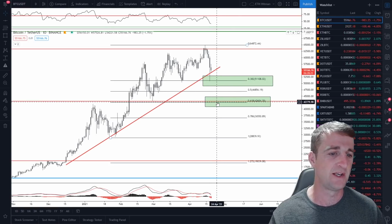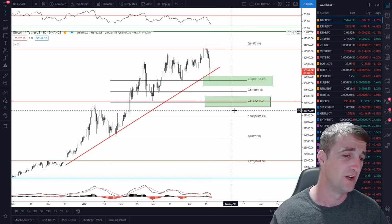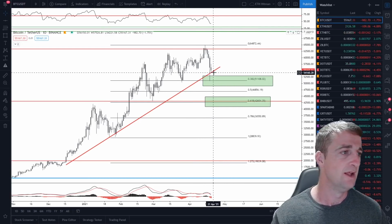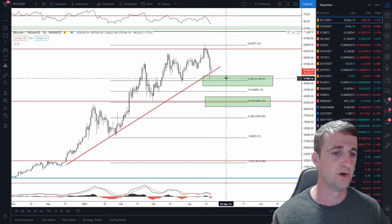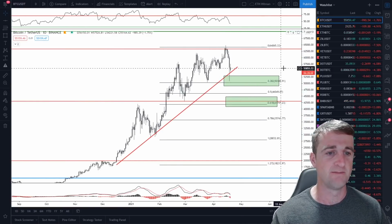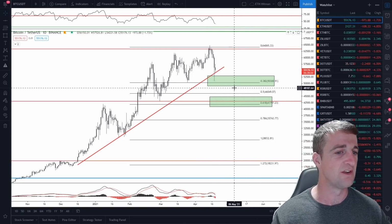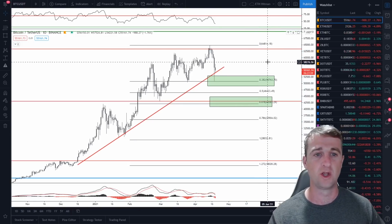So in my opinion, there is a possibility that we could hit 42k at some stage, but I think things are still looking good. If we do close a daily candle below this trend line, then we may come back down to these levels, but currently it's looking okay. I mean, the entire market's a bit red, and that's just solely down to Bitcoin, so it's nothing to worry about. All you have to see these is buying opportunity. So currently, in my opinion, the market's looking quite good.